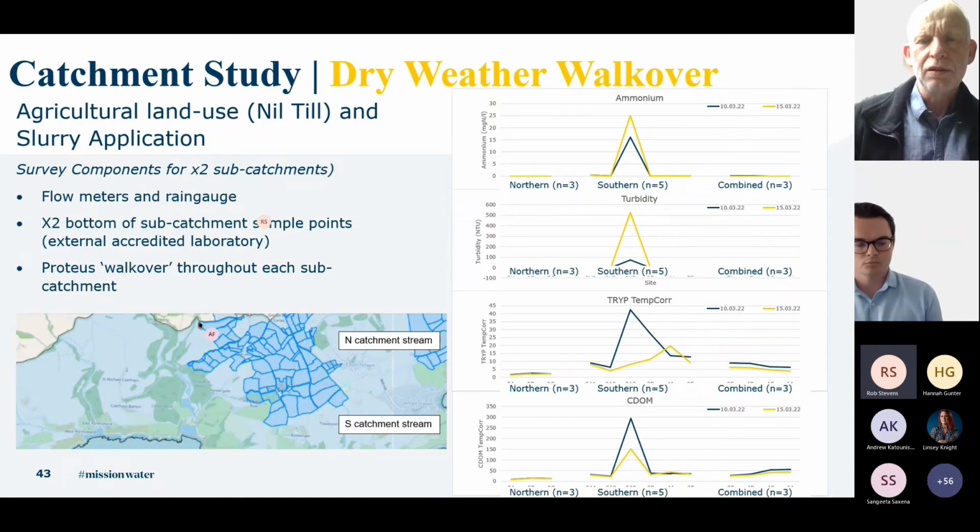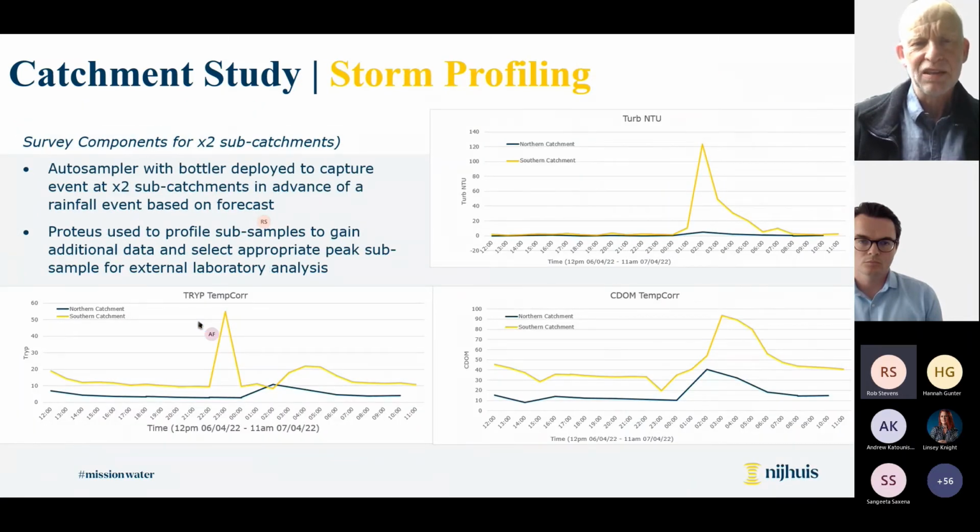Now, if we'd just done the standard bottom of the catchment sampling, we'd have completely missed all the detail and the hotspots that were going on right up in the tiny little tributaries. So it was a really useful tool to be able to see some of these hotspots and catch them in a way that we wouldn't have been able to do with the standard lab analysis.